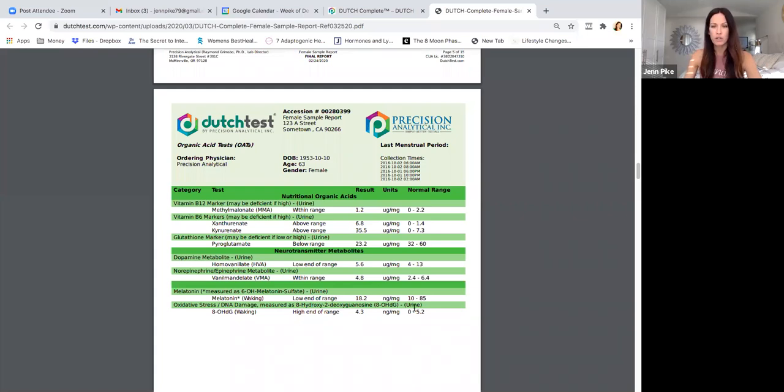So you'll see here the functional lab range is between 0 and 5.2. I don't love to see this above 2. So seeing this woman's results at 4.3, she has a systemic level of inflammation in her body that is now starting to impact her DNA health. This is called oxidative stress and is starting to damage the DNA. So this needs our attention.